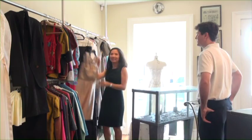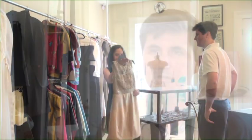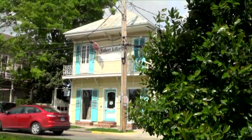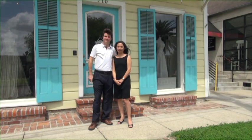The Preservation Resource Center was there for us throughout the renovation. If I had any questions about how to deal with certain issues, what would be appropriate or not appropriate for the building, I could call them. I think it's worked out really well. The building itself is very beautiful too. I think it matches with my business. I love everything about it.